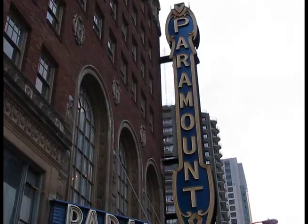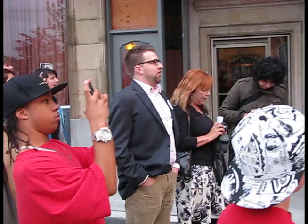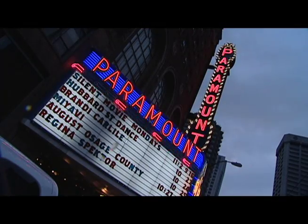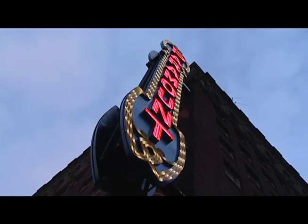It's opening night. The historic Paramount Theater marquee sign is being replaced after 80 plus years. The audience is anxious. 3, 2, 1, curtain. Critics and patrons rave. A successful debut.